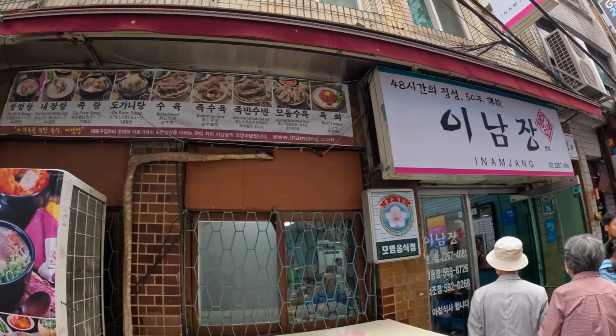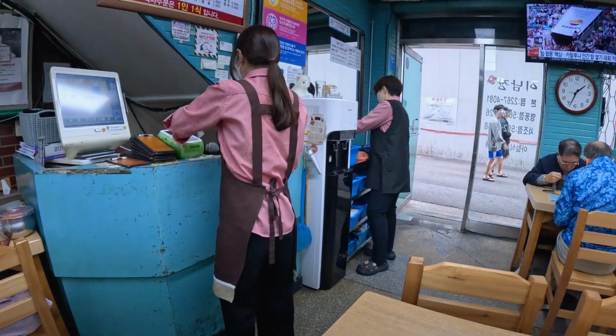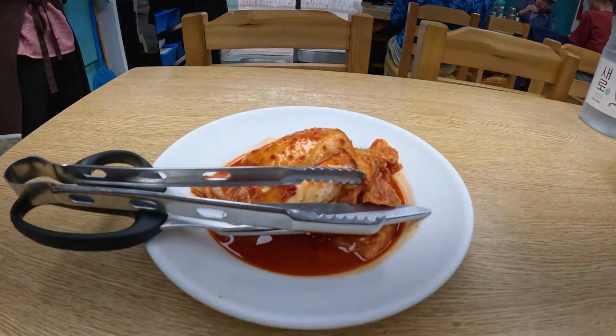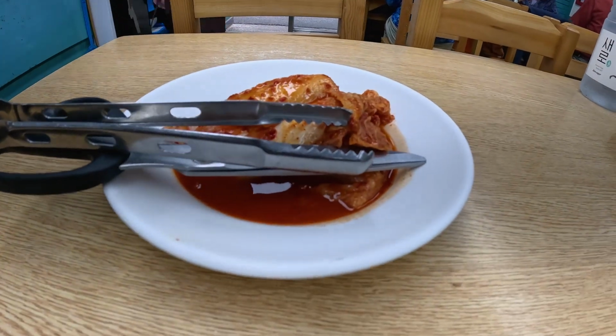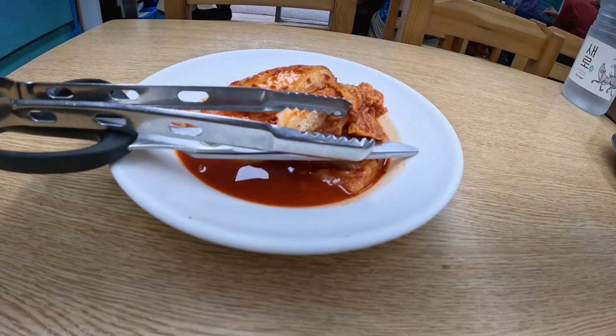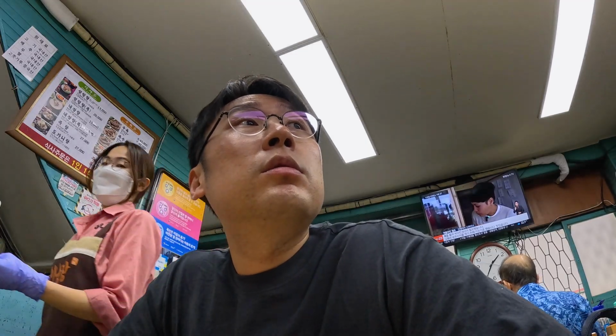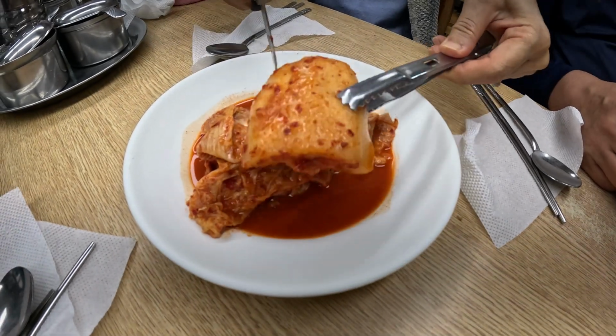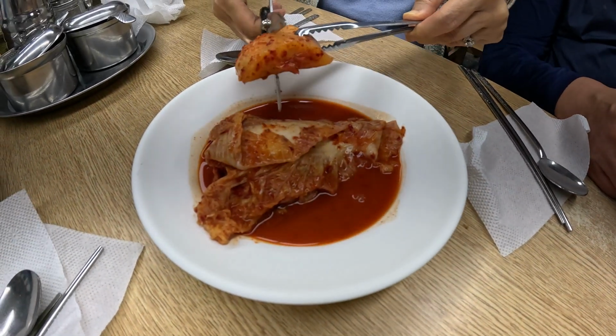This is a relatively small restaurant with a very cozy and old school atmosphere. You will also see a lot of elderly customers coming in for some good Seolleongtang or boiled beef to enjoy with soju. The first thing you'll want to do is prepare your kimchi.